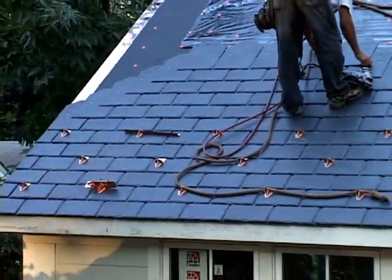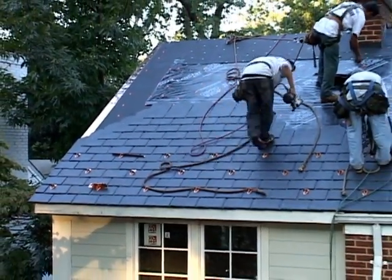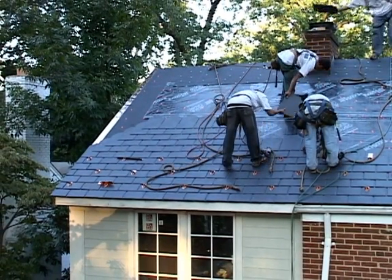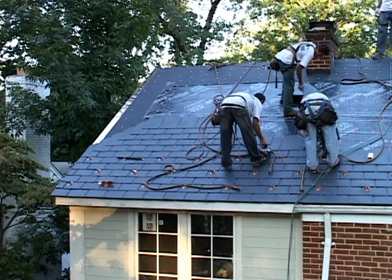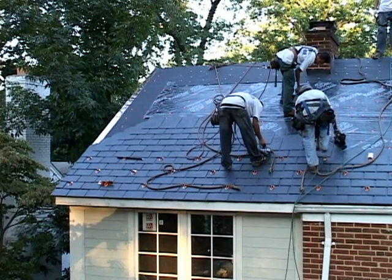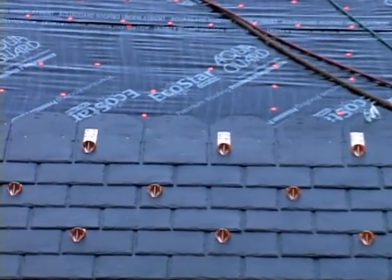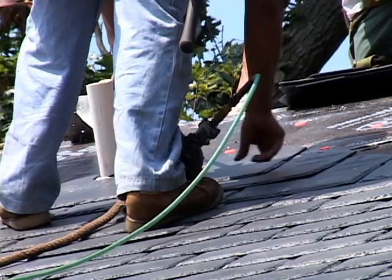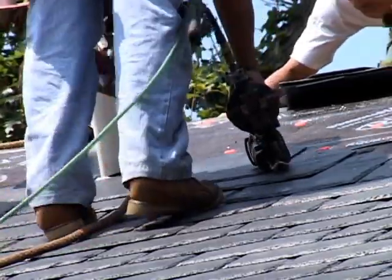Continue to install the tiles up the roof slope. Be sure to place the nails in or directly adjacent to the positions noted on the tiles. At no time should any tile be placed directly adjacent to any other tile. A minimum of 3/8 of an inch is required between the tiles as noted on every tile. A larger gap may be used when needed. A minimum 3/8 inch gap must also be used next to sidewalls and penetrations.